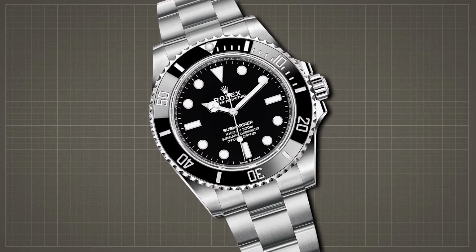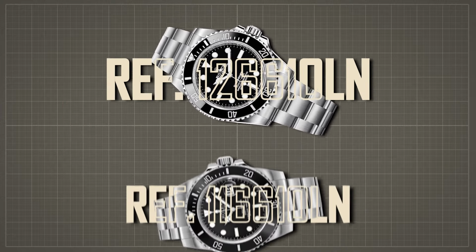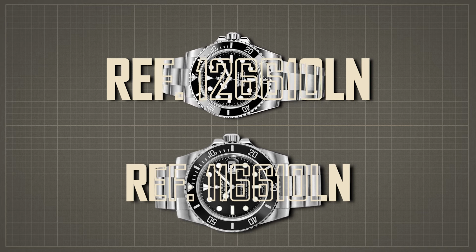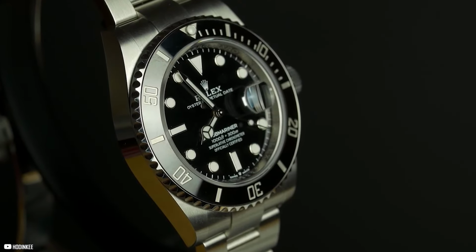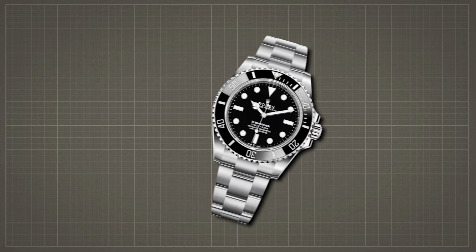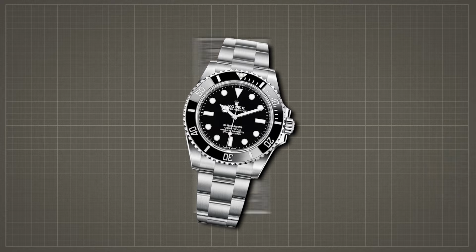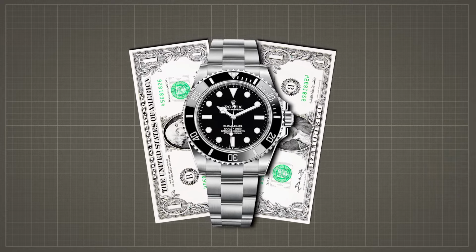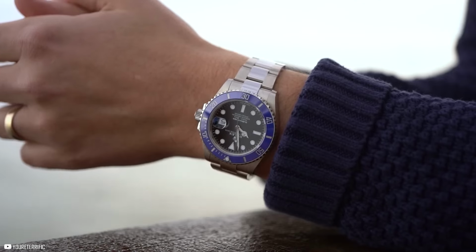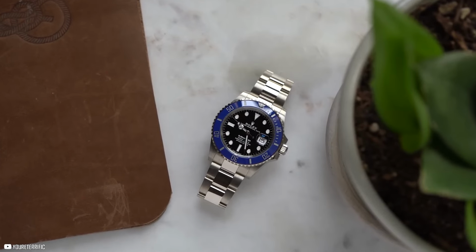The current reference 126610LN wears quite identical to the earlier reference 116610LN, despite a 1mm size variation and some slightly different proportions. Even though the older model doesn't have the more recent caliber 3235 movement, it is currently available for a few $1,000s less than the newer model, and still has most of the same features, including a Cerachrom ceramic bezel, blue glowing Chromalight lume, and a solid link bracelet with Glidelock clasp.